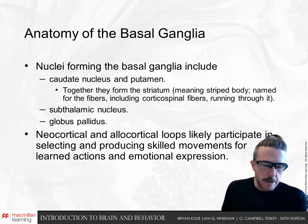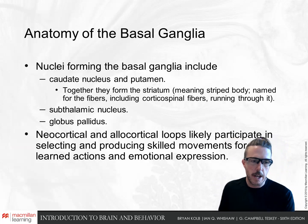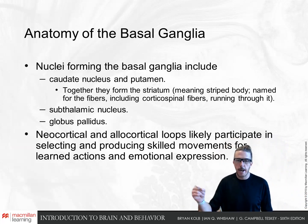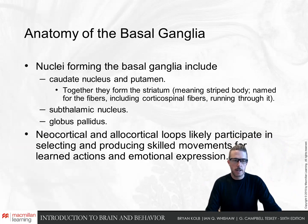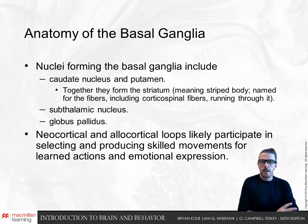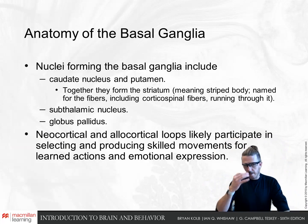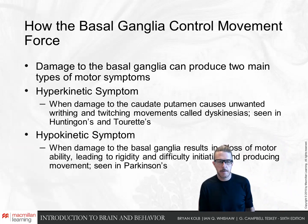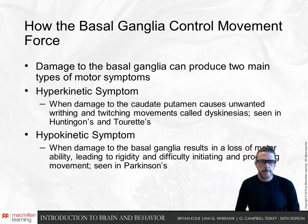The subthalamic nucleus is included in the basal ganglia, as is the globus pallidus. And there are these loops between the brain and the basal ganglia and back to the motor cortex, which are likely involved in selecting and producing the perfect movement for a given situation, and also likely the correct emotional expression for a given situation, although we won't talk about that today.